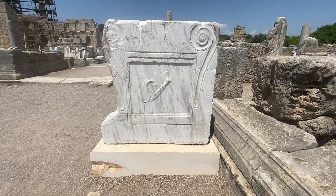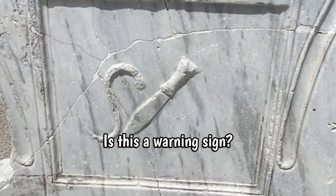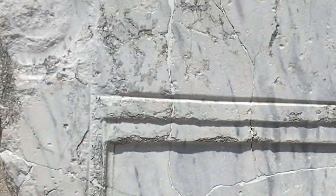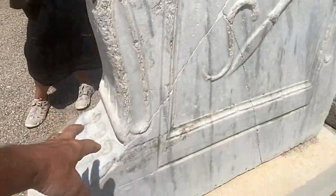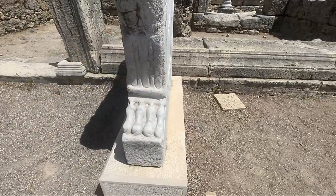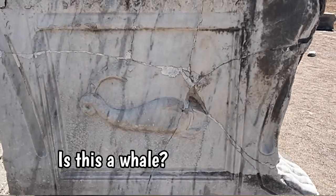And then we have this curious emblem. It looks like a knife and a snake. And then it looks like there was some piece here. This looks like maybe a foot. And then a whale, maybe.